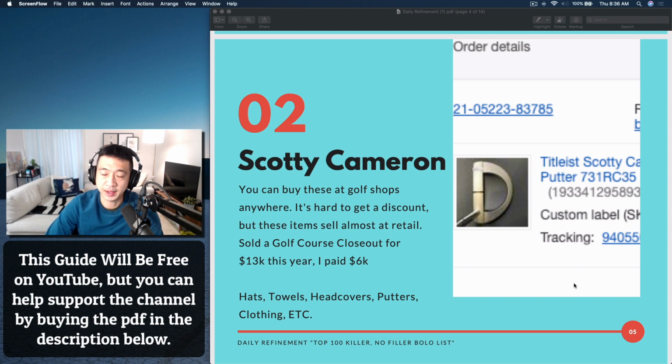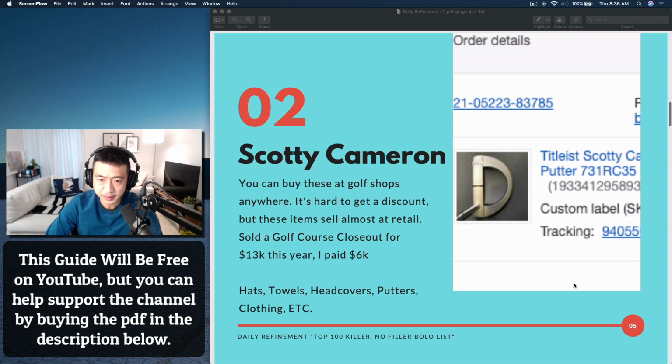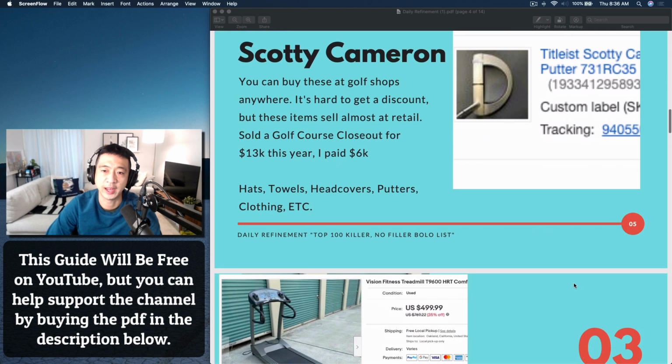So pro tip on Scotty Cameron, what you can do is go to scottycameron.com and sign up for their annual club. That'll give you access to hats, towels, head covers, putters, clothing. All that stuff resells for super high money. You guys know Supreme is like the version for kids. Scotty Cameron is for old golfer people, usually male. That's who buys this stuff, but it sells like crazy. I never have any returns on it. It's very hard to get.